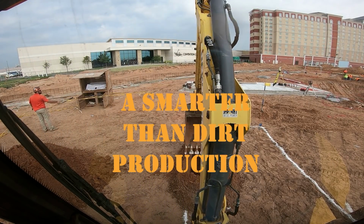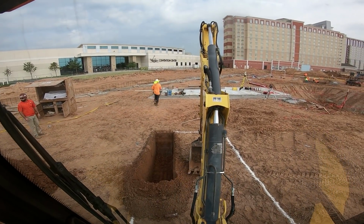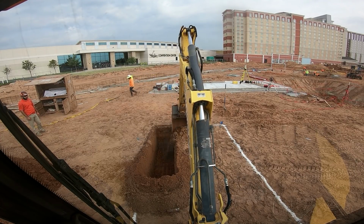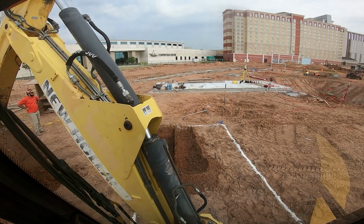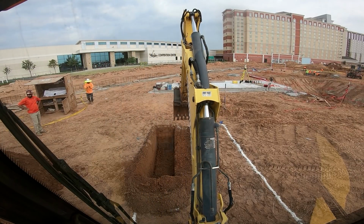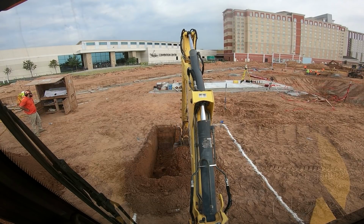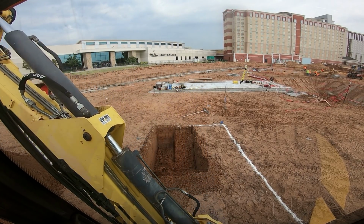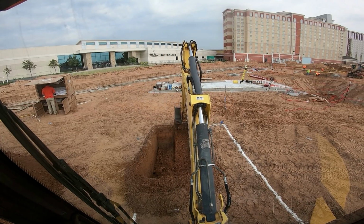Back down here in Thackerville, Oklahoma at the casino, back in the sandbox. And we are digging big spot footing. Now the TL12, well, you can't see him, but TL12 skid, compact track skid loader, or whatever you call them things, over here moving spoils.